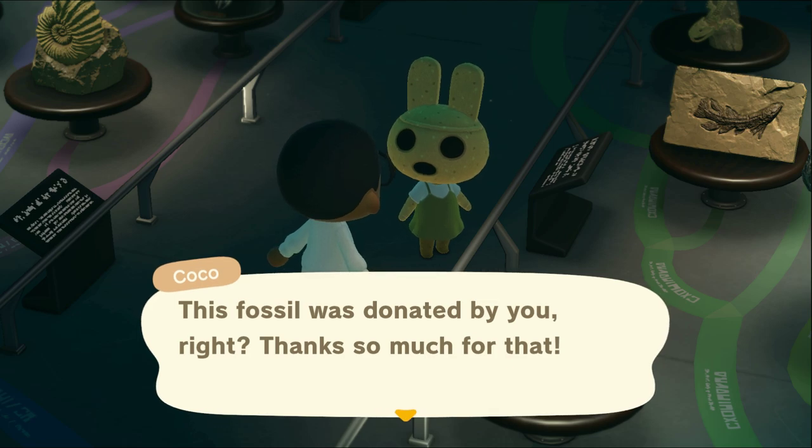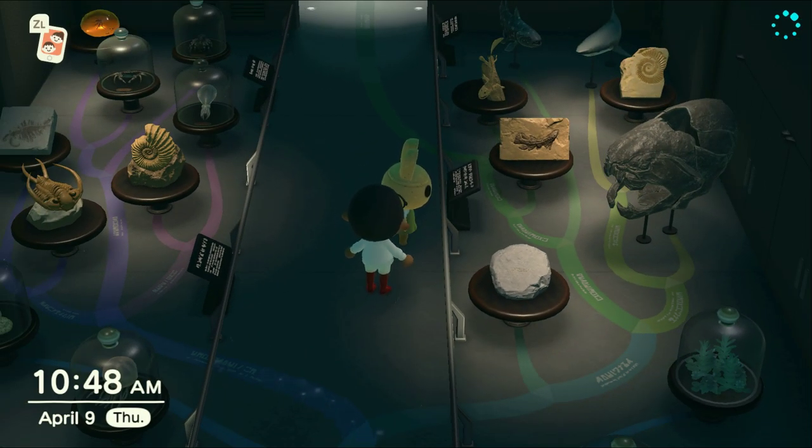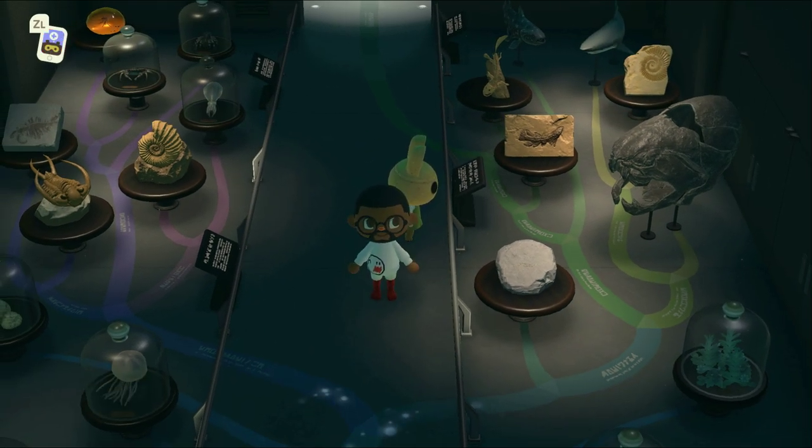This fossil was donated by you, right? Thanks so much for that. God, I love Coco. Her and Lucky are just some of the weirdest villagers, and I can't get enough of them for that. Man, look at that face. Jeez. How could I not get you? You'll be here forever.